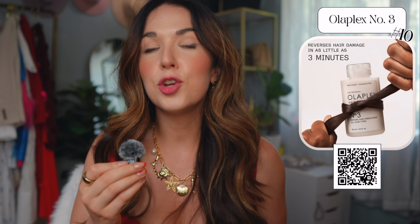Now, number 3 is a repairing hair treatment. I love this because I dye my hair. You can see I've got some lighter pieces in here, so there's some bleach involved. I heat style my hair a lot, and I live in a pretty dry place, so I feel like my hair does need a little extra love every once in a while, and this is a great treatment because it's really designed to repair and strengthen your hair from within.